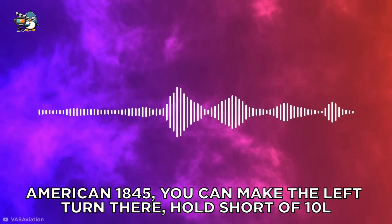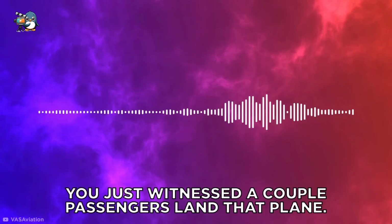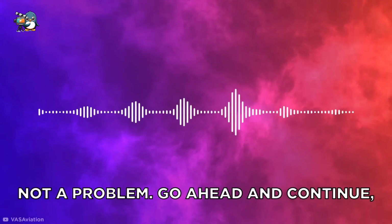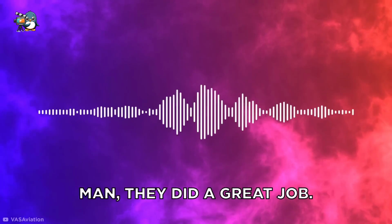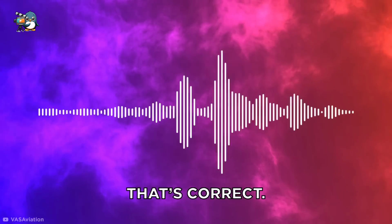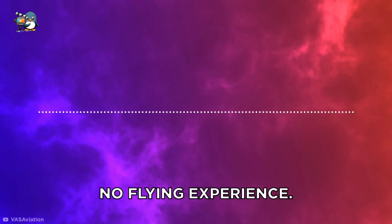American 1845, you can make the left turn there. Hold short of 10 left. It's going to be a couple minutes. You just witnessed a couple passengers land that plane. Not a problem. Go ahead and continue. We'll hold short 10 left, American 1845. Man, they did a great job. Did you say the passengers landed the airplane? That's correct. Oh, my gosh. Yeah, no. No, great job. No flying experience.